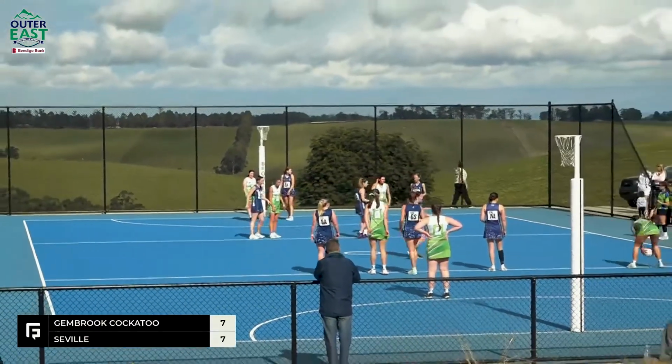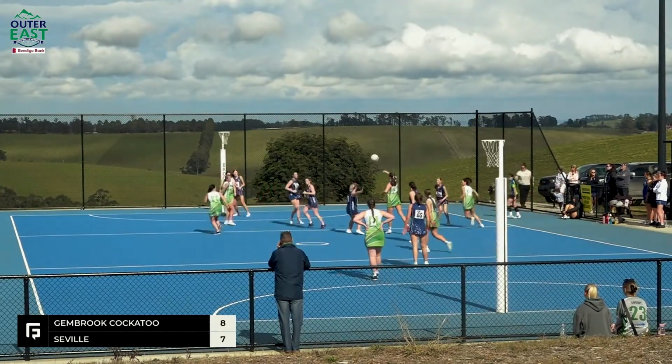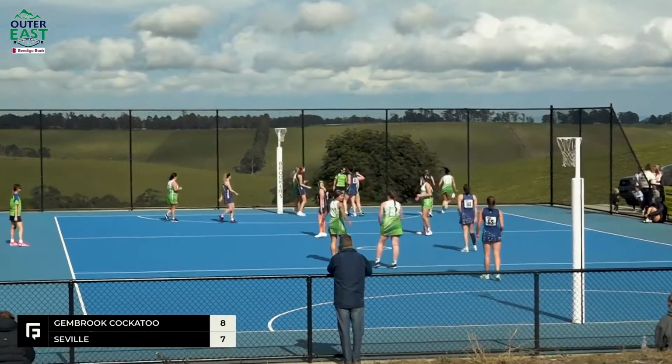After Seville scoring the first 3 goals, the home team doing very well here. It's Beck Christie with the centre pass. Just waits for a moment, eventually went to Harkin. Harkin to Bowden, good long pass to Ingram. Where can Ingram go? Wide to Harkin, who had to run onto it but got there in time.